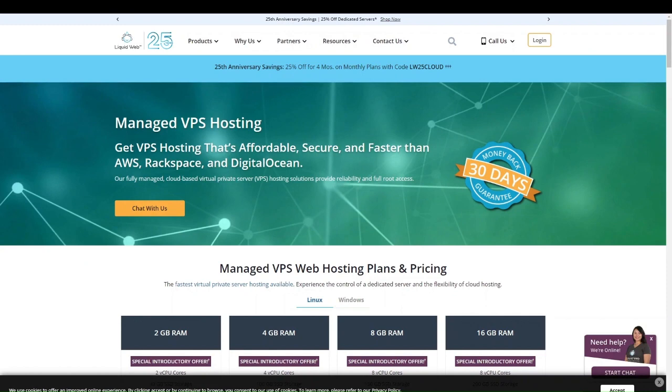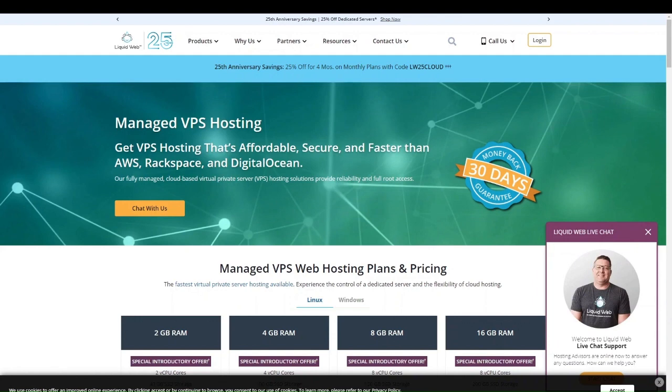Another option for hosting providers that provide VPS hosting is Liquid Web. Liquid Web has been around for a really long time, started in 1997, and it's become a really well-known hosting provider to use for managed VPS hosting, cloud hosting, and even other things like dedicated server hosting as well. They are known for their fast and high-quality support, and they call it heroic support.